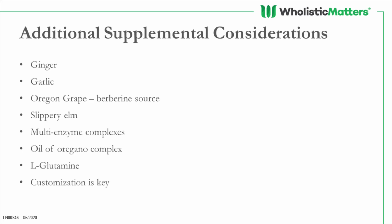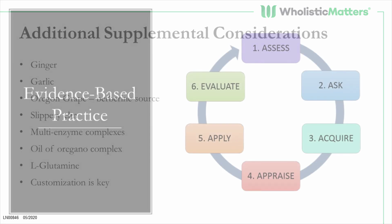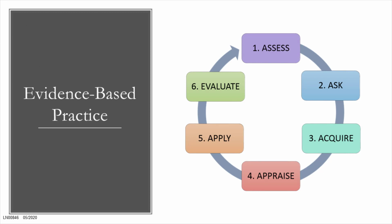So we both teach at chiropractic colleges. We are very aware of evidence-based practice for chiropractic, but we want to say how much we are also fans of evidence-based nutrition practice, and that it is really a system where we're going to assess the problem, ask all those good questions, acquire all those tests, decide what it means, apply that, but also then reevaluate and be able to make changes and follow the literature, which is of course always changing. There are so many resources that you can use, and we're just going to say that is really important for us.